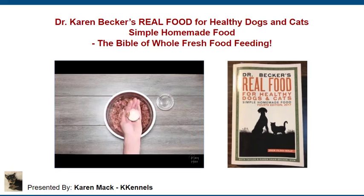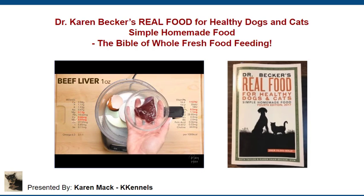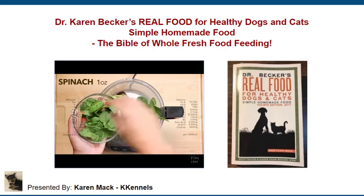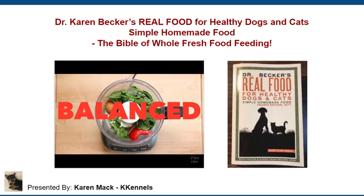Now grab that eggshell. Ground eggshell meets calcium requirements for adult dogs, but not for puppies. Liver provides copper, zinc, and iron. Veggies add antioxidants, phytonutrients, and enzymes. And fiber. And voila! You have a balanced meal.